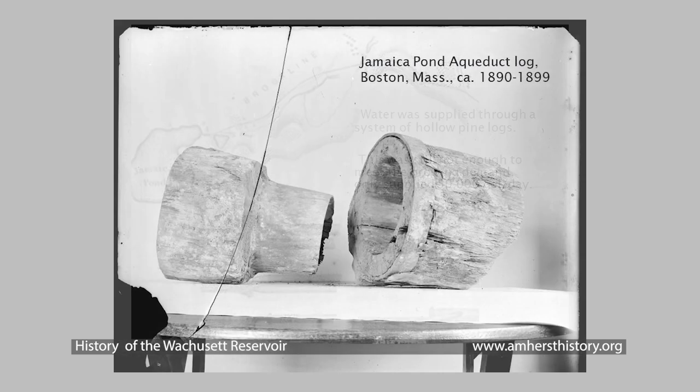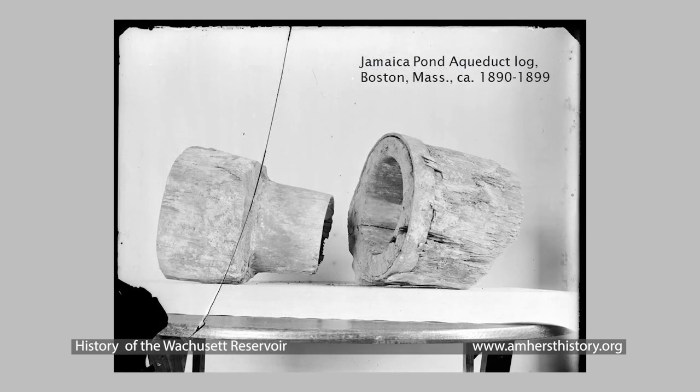So here's a close-up of the aqueduct log. You can imagine not only was the source not enough water, but there would probably be some leaks, right? Some waste. By the 1820s, the city realized how diseased the water system had become and how necessary water sanitation was. These wood pipes leaked.